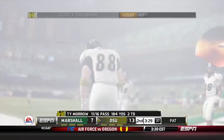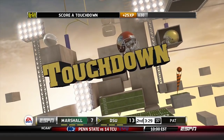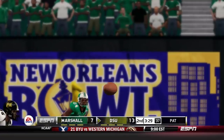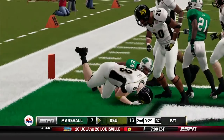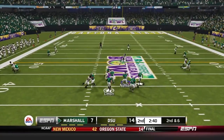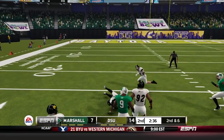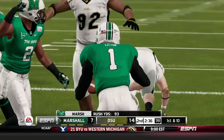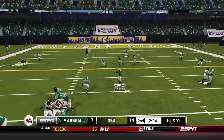Ben Nichols here gets this little curl route for a touchdown. He pounds his way into the end zone. Look at this throw on the replay, and then look at the off tackle, break tackle, boom, touchdown. Ben Nichols, nice job. 14-7 Daytona State, and then look at Chase Litton trying to drive his squad down the field. It's 93 rushing yards already on the game, and it's only the 2nd quarter, guys.